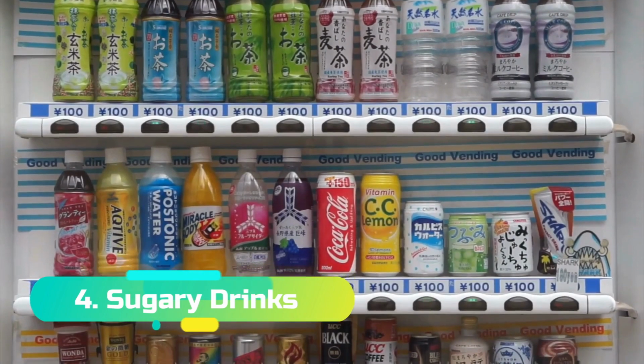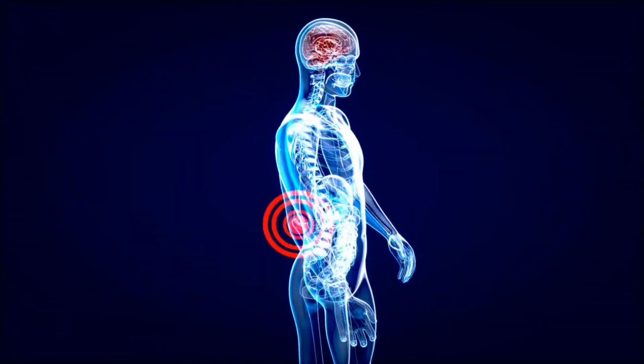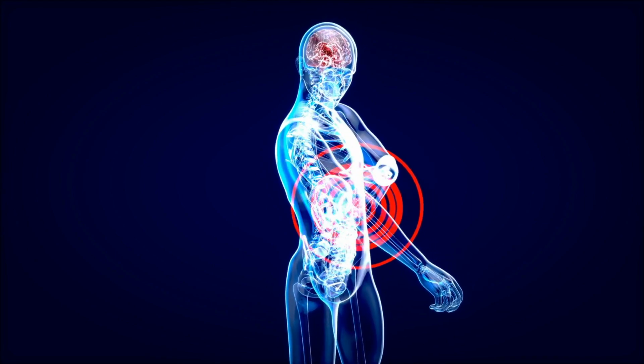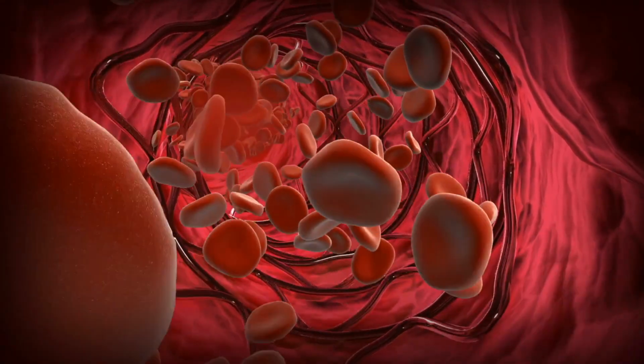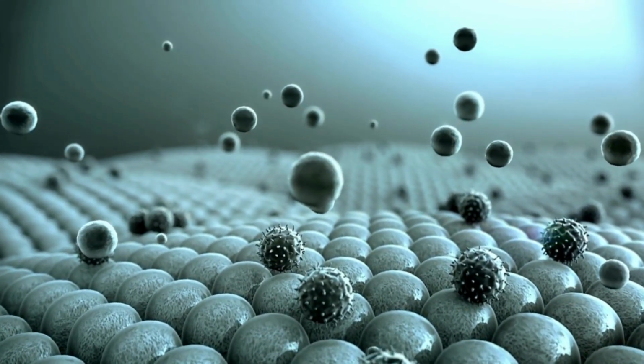4. Sugary drinks. Soda and juice contain high levels of sugar, which can trigger an inflammatory response in the body. Sugar also increases insulin production, which can lead to higher levels of inflammation, promoting hormones like cortisol.